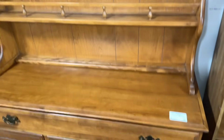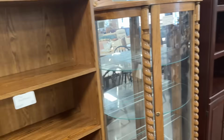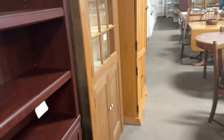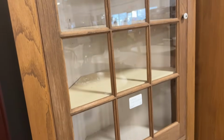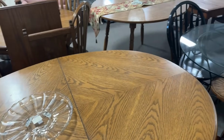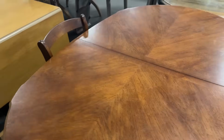It's a nice buffet hutch. $125. Not terrible. It's in really good shape. Like curio. $225. This is cool. This is like a corner cabinet. I like that. $89. That's pretty good. And then they have a ton of tables and sofas and plush chairs. So definitely a great place to come if you need furniture, if you're in Minnesota.